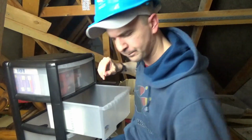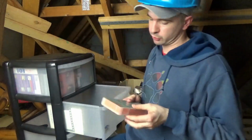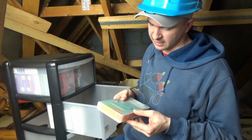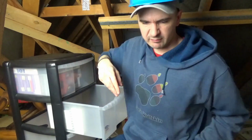It's in there. Another Ren and Stimpy is Ren's Brain, which also contains Ren's Pecs, Ren's Retirement, Ren's Brain, Insomniac Ren, and The Last Temptation of Ren. I do like Ren and Stimpy.